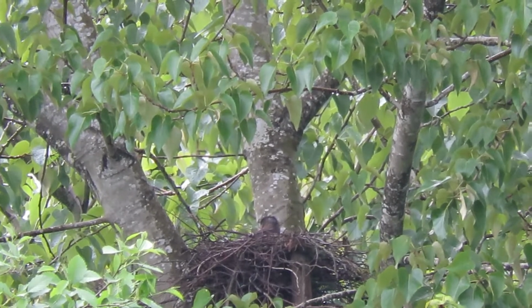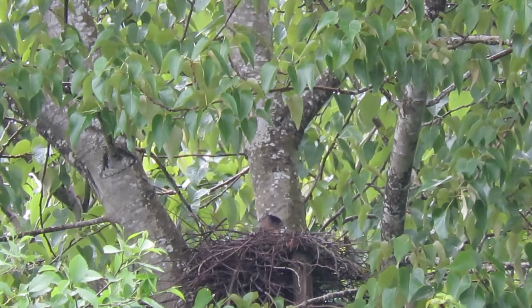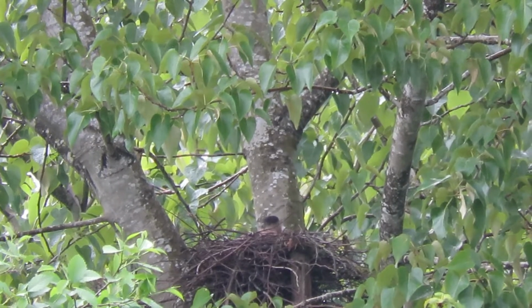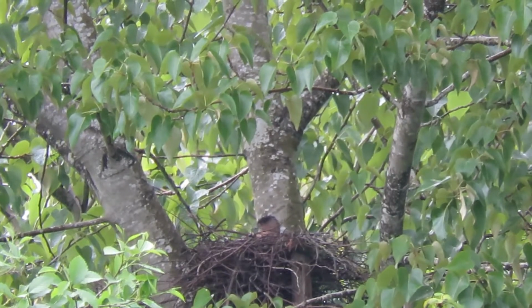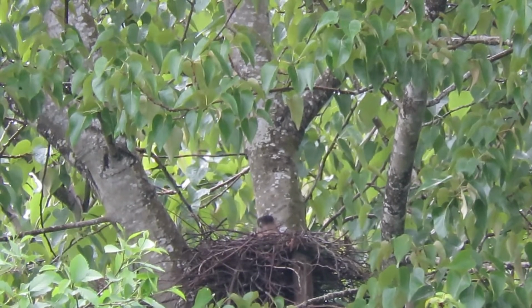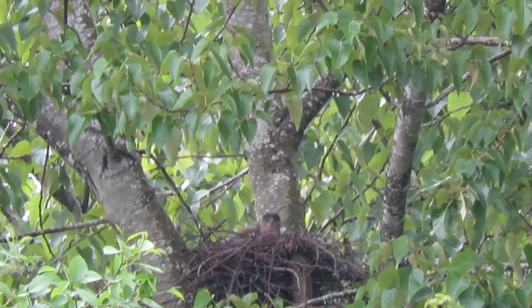So she can turn her head 180 degrees. So you can turn all the way around, look over her back. But if he doesn't get here and she needs to go take a break, she'll fly off, and within a minute or so she'll be back here with a little piece of bark and land in the nest. And that's the way it usually has been happening. She'll fly out on her own, take the break.